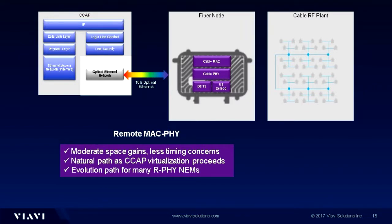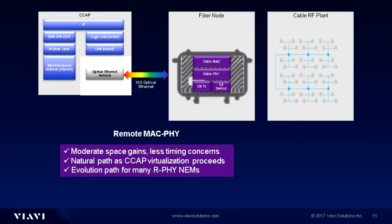The second layer, what we call remote MAC PHY, is when the cable MAC, so the second layer of the access, will be placed inside the fiber nodes. So you have a bit more gain in terms of spacing, and one key aspect is that there's a lot of timing issue between the physical and the MAC layers. So if you co-locate this in the field, you have less troubleshooting there.